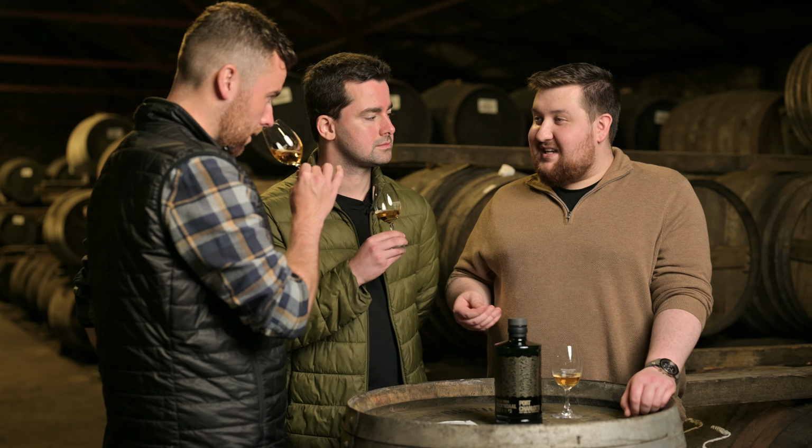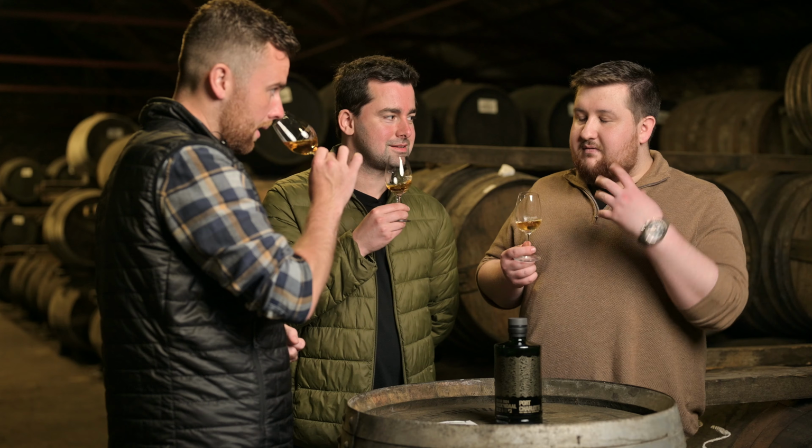This one, again 20 years, is two different parcels of spirit that we've combined together. In true Bruichladdich fashion, we've got specific percentages. 70% of the 20-year-old liquid in here was matured in full-term bourbon casks, forming that framework. The other 30% was Sauternes, sweet dessert wines from France. That's exciting for me. I'm a lover of light, fresh, sweet whiskey.